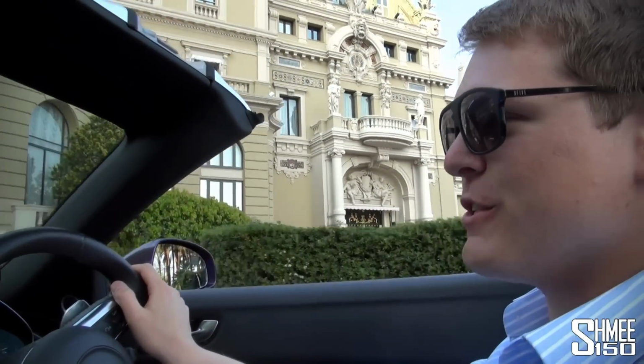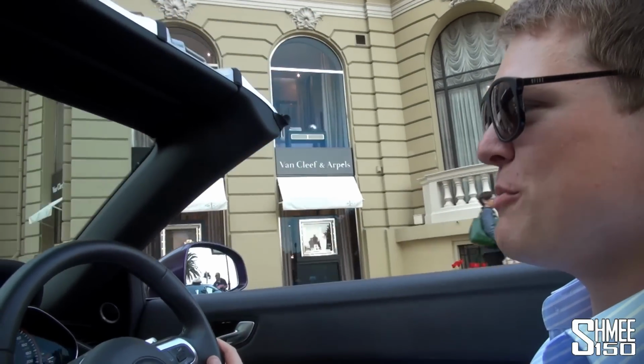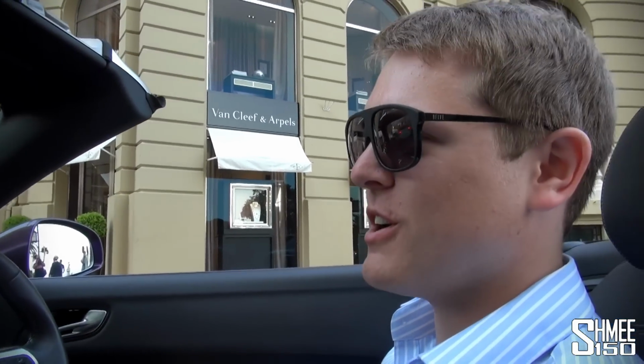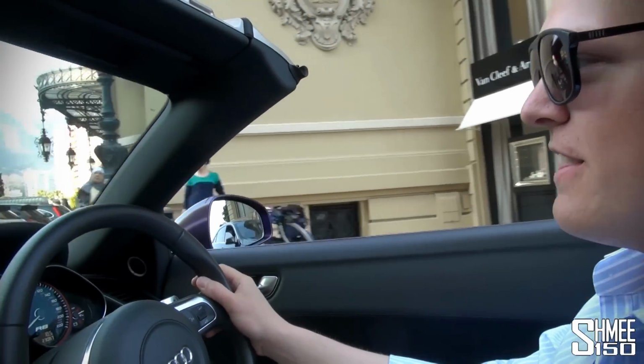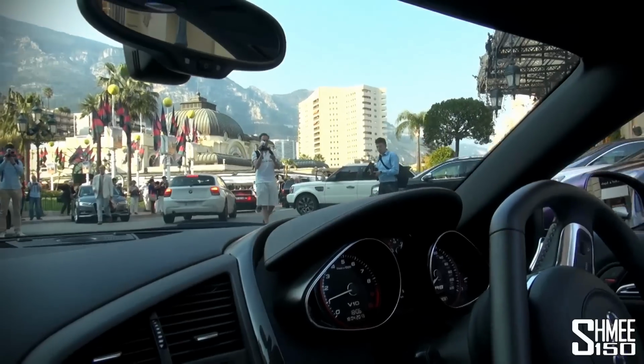Arriving in Casino Square, one of the most famous supercar places in the world. The F1 route, of course, Grand Prix, comes through here. We've got a rather nice Ferrari 360 Challenge Stradale tucked in behind us for this. Always nice cars to be found in here, so let's see what we've got. Well, we've also got a lot of photographers, videos, cameras out left, right and centre.